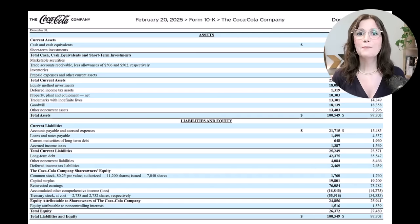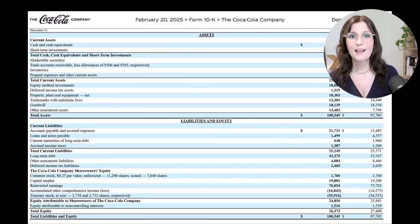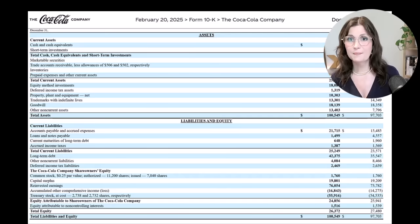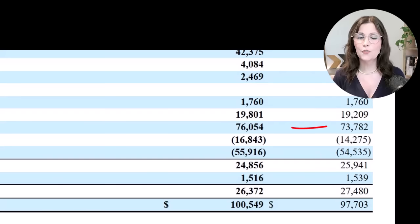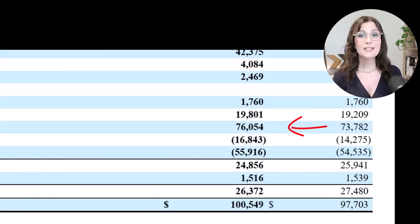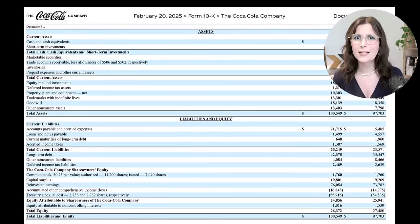Now, hook number three, the net income into the retained earnings. Let's complete the loop with the third hook, retained earnings. So we see here the balance sheet of Coca-Cola. In Coca-Cola's balance sheet, this account is called reinvested earnings. And if we look at the change from 2023 to 2024, we see it went from 73,782 to 76,054. So what explains that change?